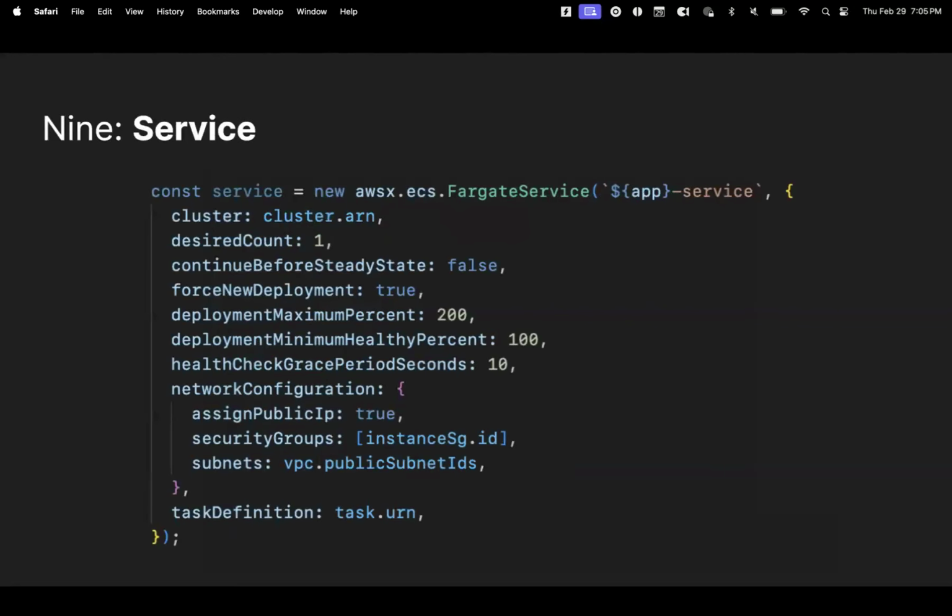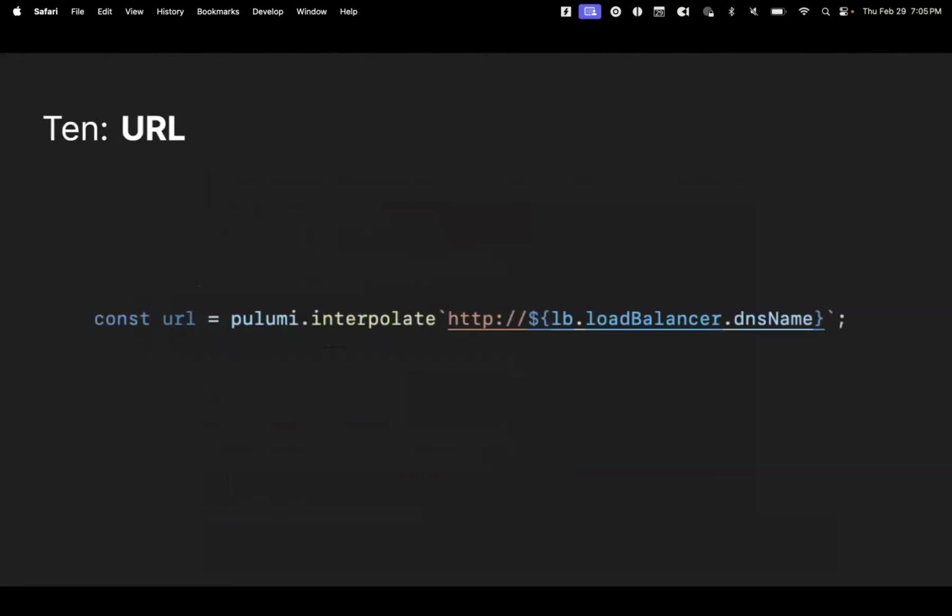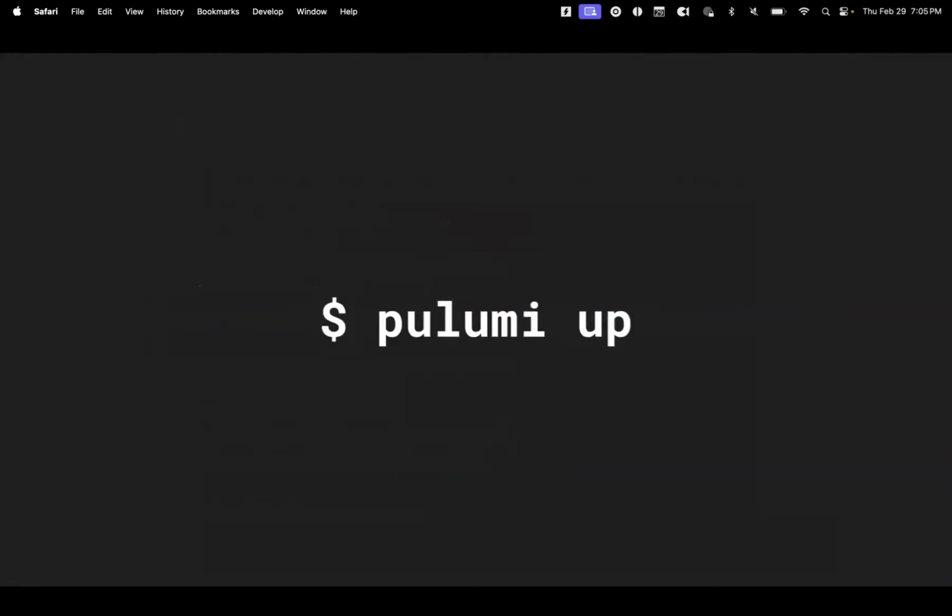Step 9, now you have to put it all into what's called a service. I have no idea why this exists, but it does. So all these things get plugged into this. And finally, step 10, now you have a URL that you can share with all your friends. So you have 10 steps to try and deploy a 10-line HTTP server to AWS. And you call pulumi up.